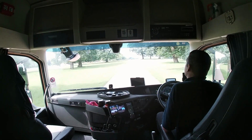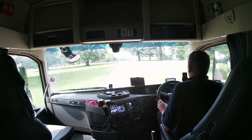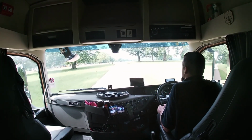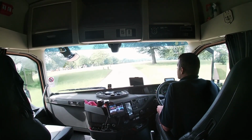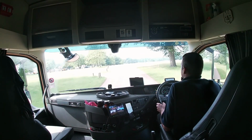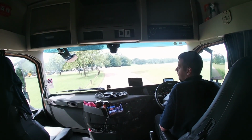without a worry. But obviously I've got a stretched trailer and a stretched unit, so it makes it one hell of a beast, one hell of an animal to try and get in. Anyway, I've been told to go and pull up by the car park here, so that's what I'm going to do, and I will come back to you in a minute.